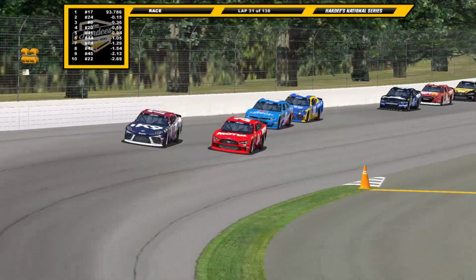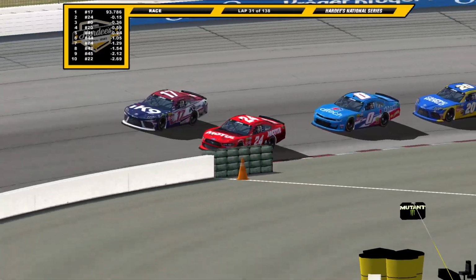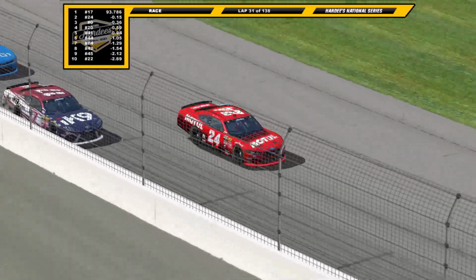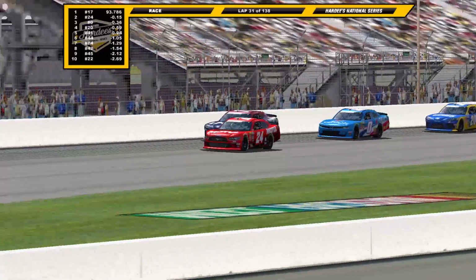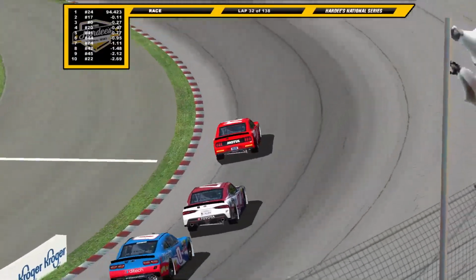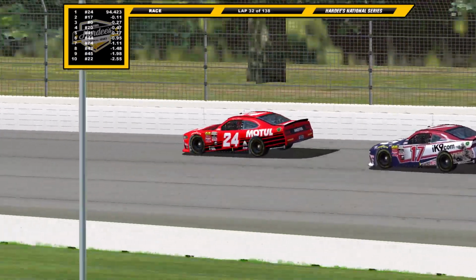Will he make the dive down? Yes, he will. Late braking move underneath. Hannah Allen gives plenty of space, and now Ryan Reed wants his share at the front of the field as he's gonna lead lap number 31, and how about that for Ryan Reed? He's got the race lead away from the 17, and now Allen, will she respond right back for the 24?